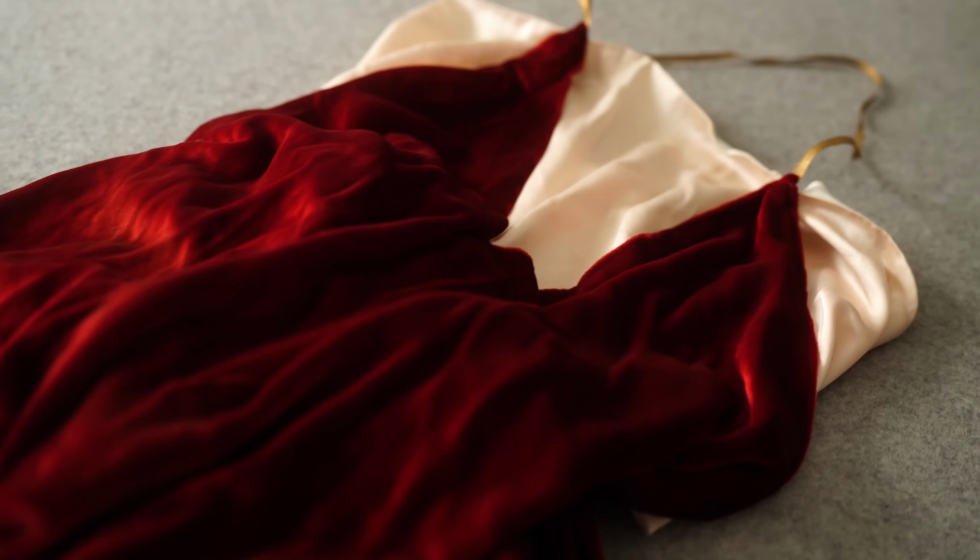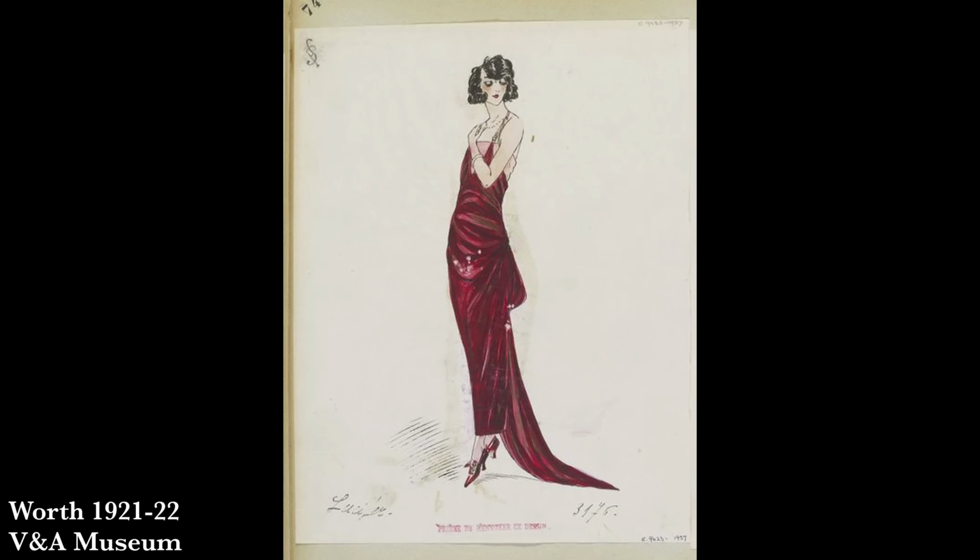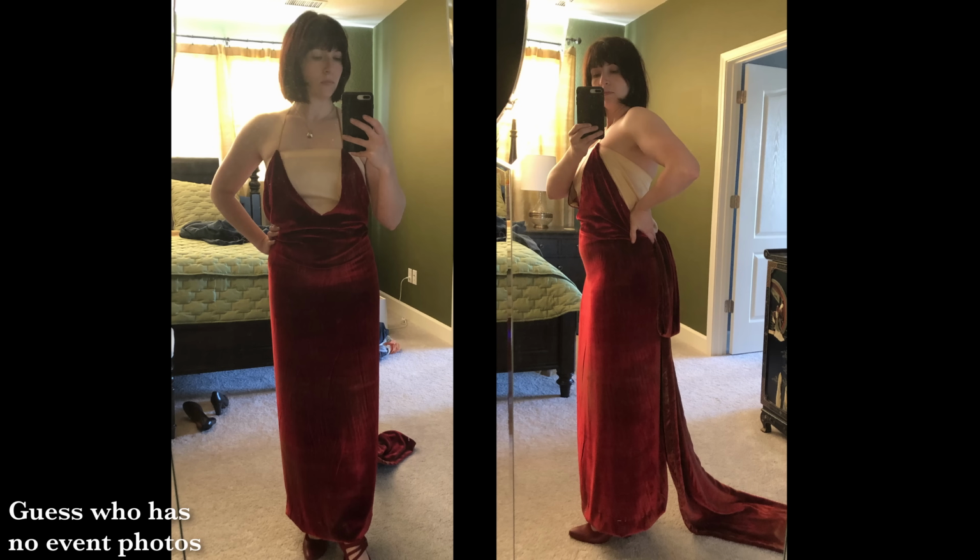Next up, I have this red velvet version, which is based off of a Worth fashion plate from 1921-22. It's got a triangular shape in the front, really low back. The pink silk is what covers enough to make it, I don't know, decent, I guess, or at least danceable in, as I found, so I can move around and not be worried about things. Very simple construction and very comfortable to wear. Not unlike the general shape of the black one, it is just really a simple, very long straight tube, but is still fairly different in its styling.